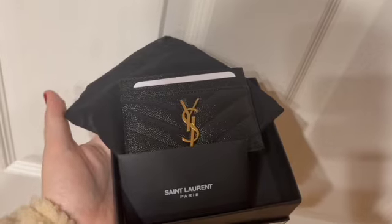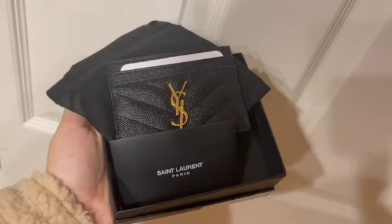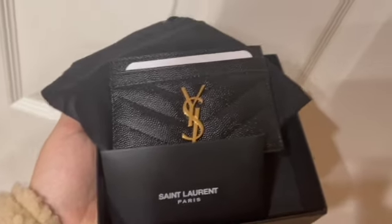This was basically one of the only colors they had left, and I did not want to wait for another price increase to happen, so I just got 2 of these. Literally, those were almost free to me with the purchase of this. I don't consider anything to be exactly free. Obviously, I spent money to get it, but you guys know what I mean.